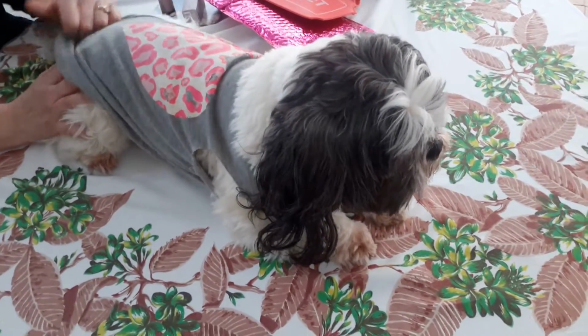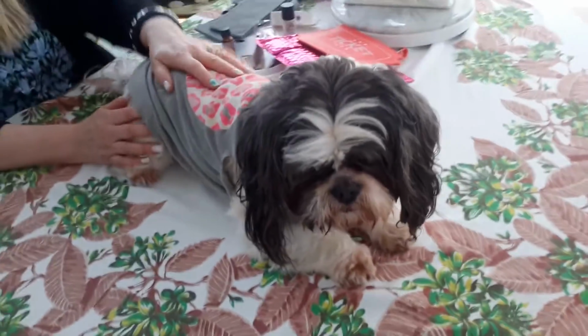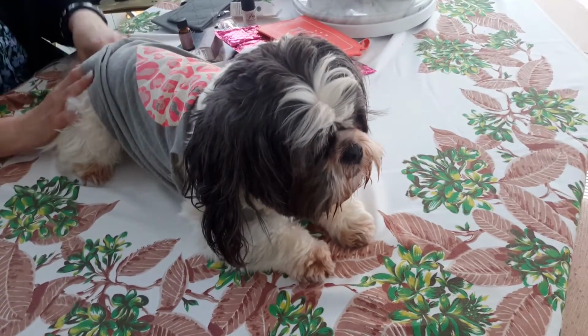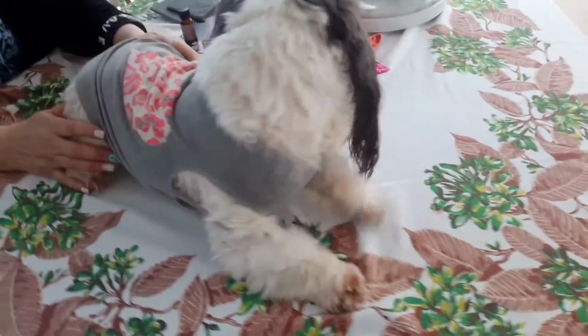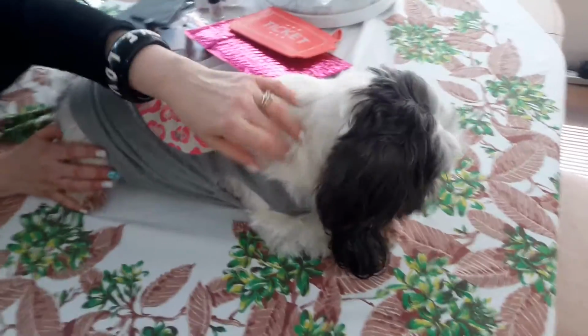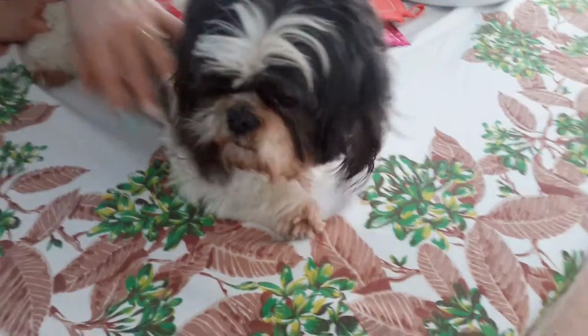And she wears a shirt because she tends to be a bit itchy. But we give her Dynabite. It seems to be better, but she's just one of those little itchy dogs. Show everybody your cute face. Come on. There. She's just being obstinate.